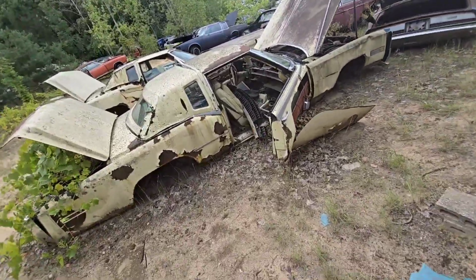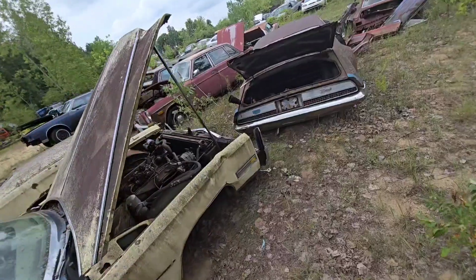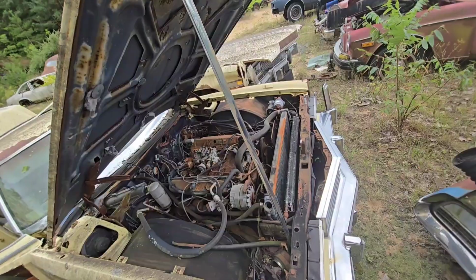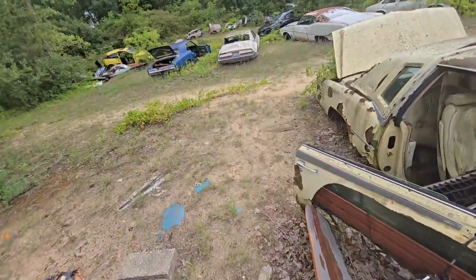This is a Cadillac Eldorado. I love these cars. I mean, not like this, you know. Nice little quadrijet on it. 425, 472, 500. Very weird transmission on those guys.